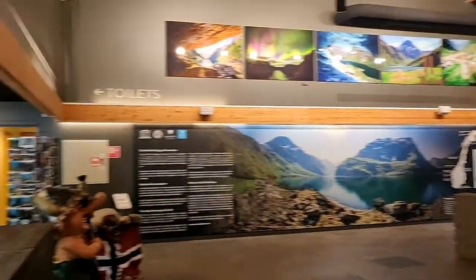This is just inside the little Flam centre. Oh, Flam bakery. But I'm in low blood sugar. Well, I think I am. I feel a bit bad.